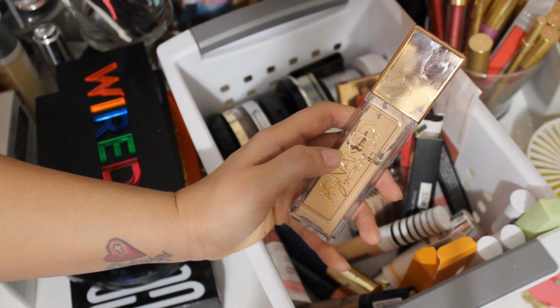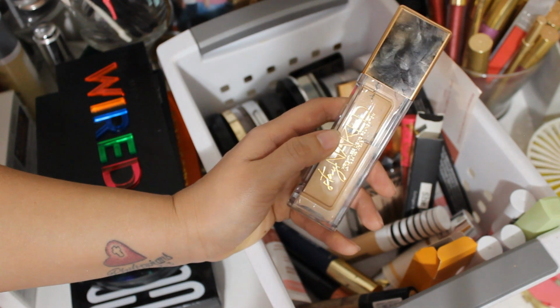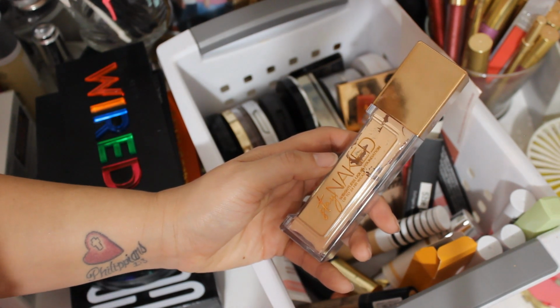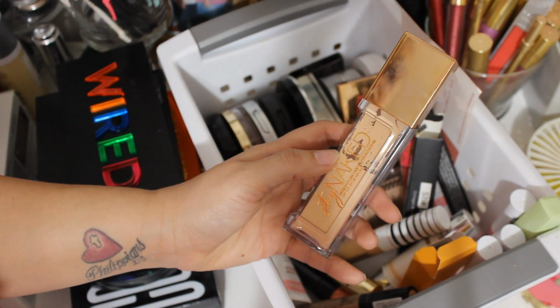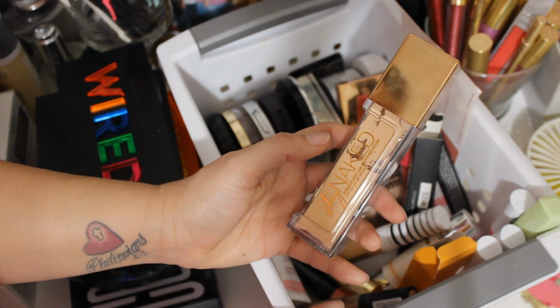So I wanted to try it out again for another month last month to see if my thoughts had changed. And I will say that I still think this is a very, very finicky foundation. So for that, I would say this is not a foundation I enjoy using because it does take a lot of time. But I don't hate it at all. When I can get it to work, it looks really nice on the skin. It's very, very lightweight and fluid as well.